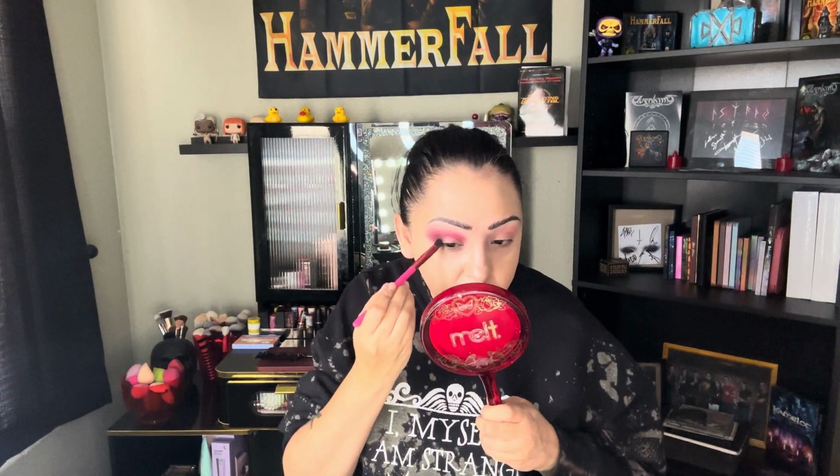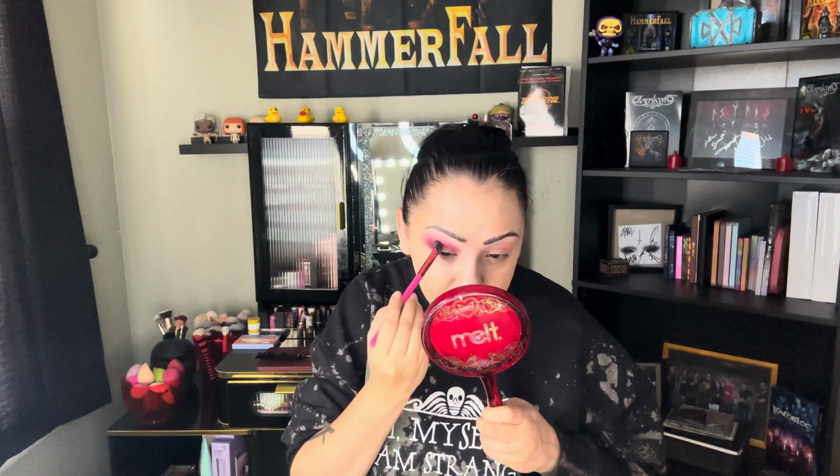Perfect. And then I'm going to take this brush, no excess product, and just kind of fluff it into those. That works. We're just going to kind of blend it a little more. Don't recommend using brushes like this, but if it can perform decent with my crappy brushes, then I feel like this is a good palette.